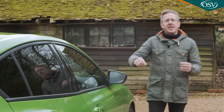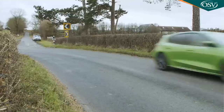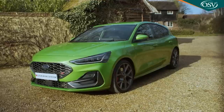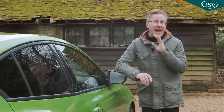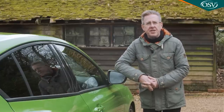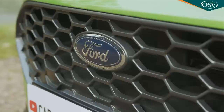The Focus ST is the kind of car that's always democratised performance, allowing you to approach the speed of a yesteryear supercar within the body and the budget of something much more ordinary. Other brands promise this kind of thing, but in reality, often do little more than bolt a set of spoilers and a turbo onto something more ordinary. Ford, though, has a different approach.